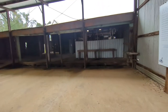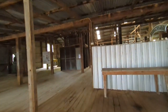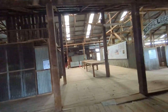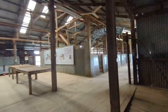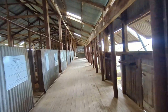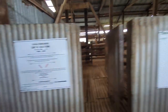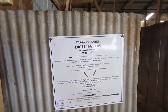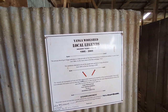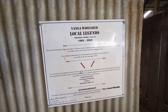Anyway, this is a giant, like 100 metre long wool shed. It's the biggest one I've ever been in. Let's have a look down here. What do we got? The annual shearing at Yanga took place in February, with all the flock sheep being mustered and walked, in some cases over 50 k's, to this main shed. Wow! So, geez, you had to muster them a long way.